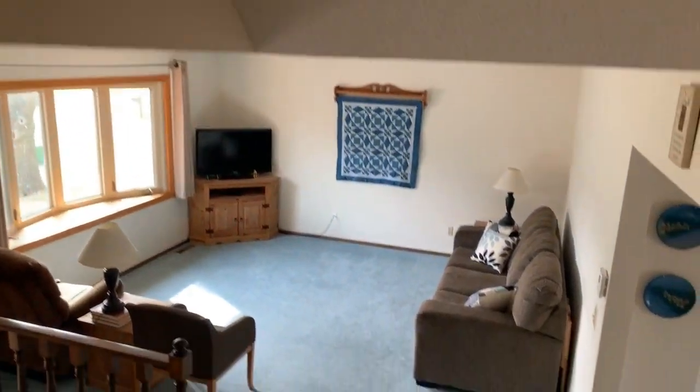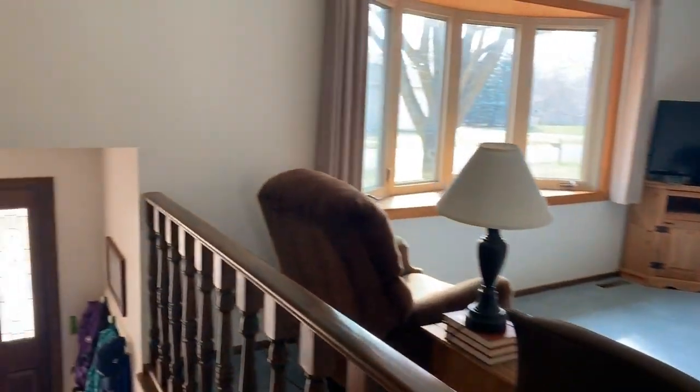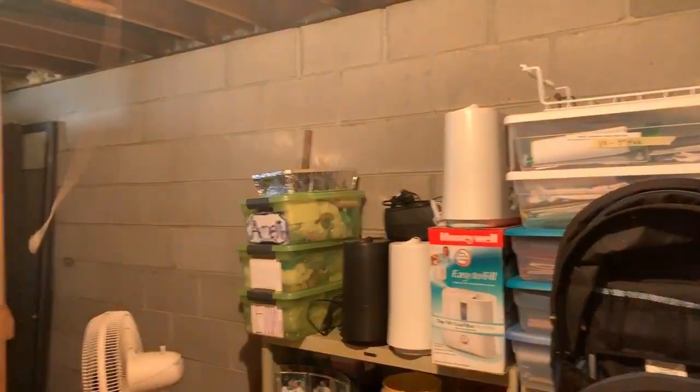And now we'll go down to the bonus 4th level. You can't have too much storage in a house, and the bonus 4th level gives you an unbeatable amount of storage, plus an office or guest room. So first we'll see the storage area.